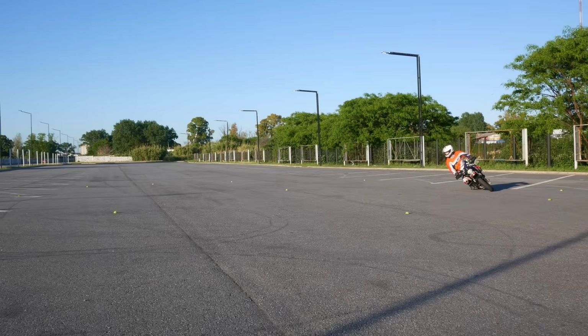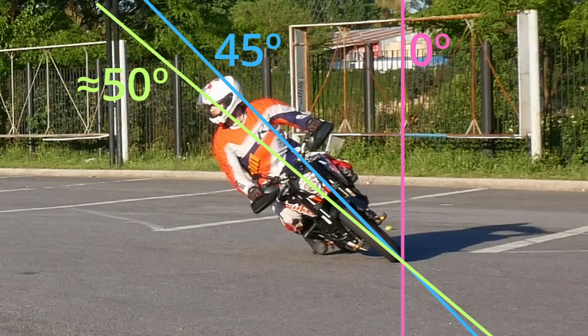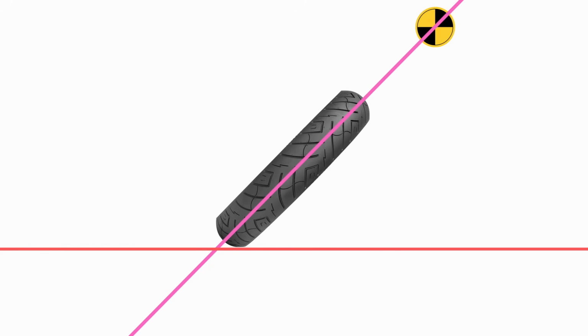As you can see, in real life, the lean angle happens to be a bit more than what we thought using our trigonometry. That happens because in our calculations we haven't taken into consideration the width of our tires. If we lean our bike 45 degrees, because of the width and the profile of the tire, we can see that the actual angle, if we draw the line between center of mass and center of contact patch, is shallower. And this angle is actually the one that matters.